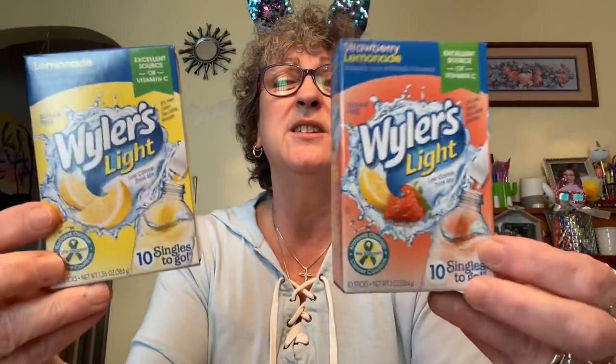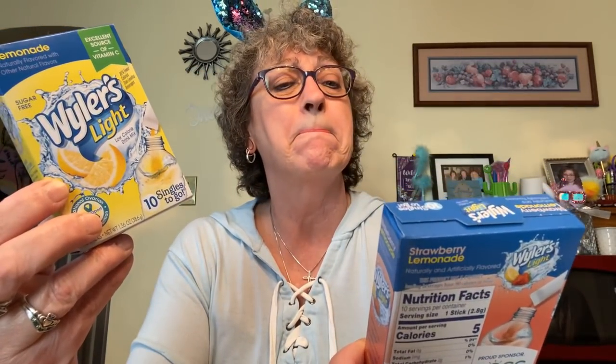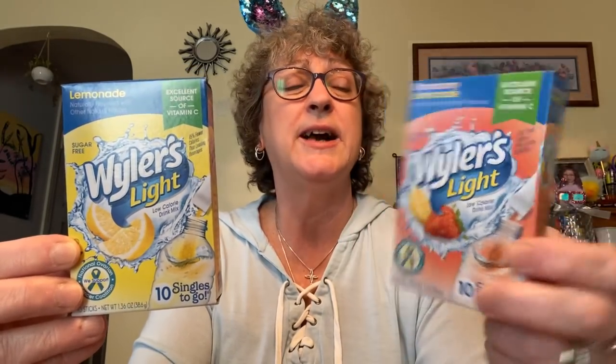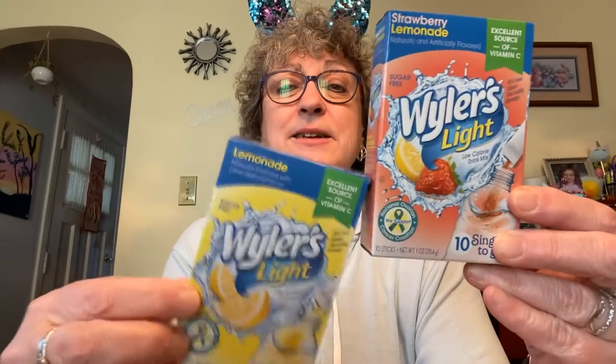I picked up some of the Weiler's light singles to go. You pour them in your bottle of water, and I got the strawberry lemonade and the regular lemonade, and you get 10 in a package. You have to watch these when you buy them at the Dollar Tree, because some have 8, some even as little as 6. But these Weiler's ones have 10, so you can get 10 drinks out of these for a dollar. Just pour them in your water, and you're all set.